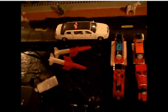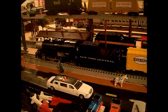So that's about it. So I'm going to start up the trains. Right, so let's start up the New York Central and get some track clearance.